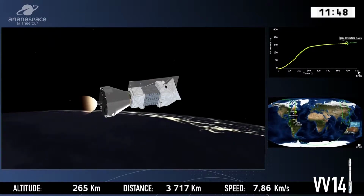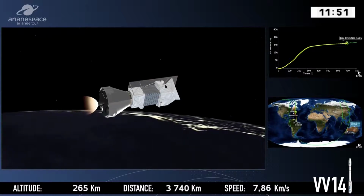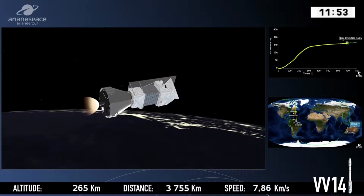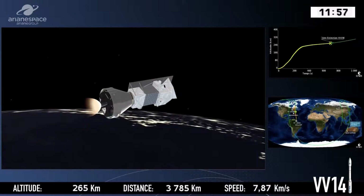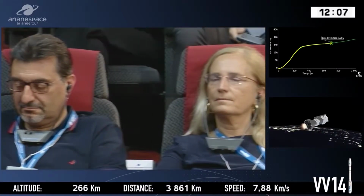He's telling us we've got 1 minute left of propulsion on the upper stage. And we picked up the signal at the tracking station in Canada during that film. It's in Saint-Hubert, in Quebec, just outside Montreal. And the aerospace industry is important there too. The Canadian Space Agency has its head office in the borough.